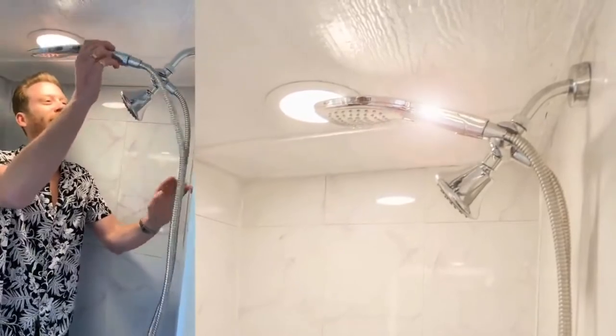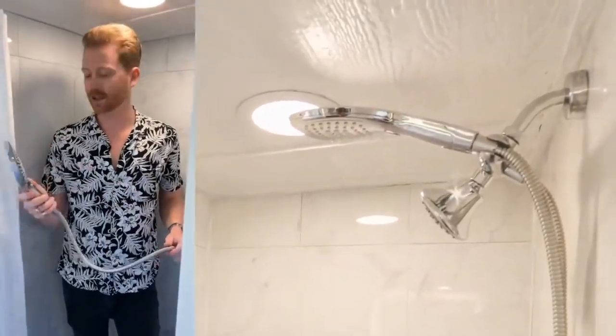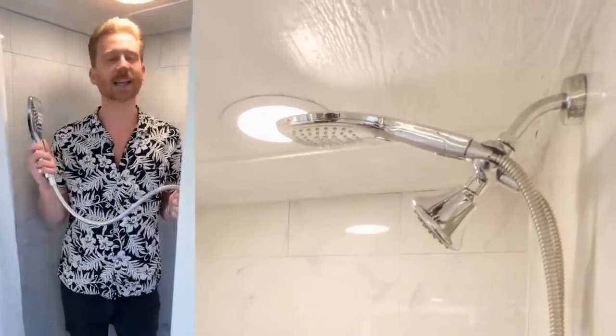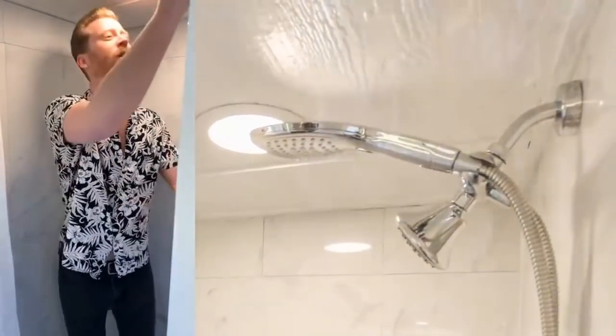Oh, look at this thing. One of my favorite things when you go to a hotel is the detachable shower head. So I had to put one in here, and it's great. Get right here, anything you want.